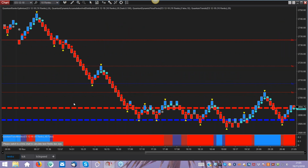And the same is true of the Renko. The governing metric for the Renko here is we've got this set to 10. And what that 10 refers to is the instrument. We're on the ES, and on the ES, you have 4 ticks in a point. So we've basically got 10 ticks here, in other words, 2.5 points. So each of these bricks here will be worth 2.5 points.